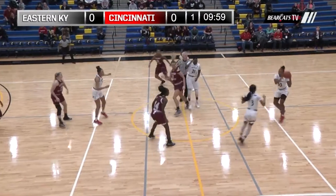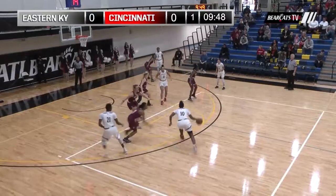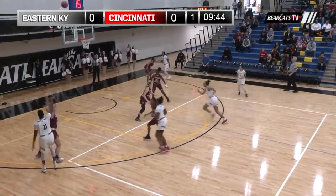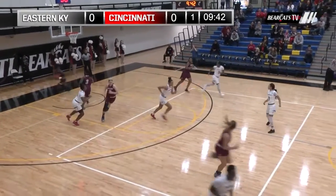Ball is in the air. Johnson tips it back to Porter. It is Porter from the left wing. Takes it back out up top. Now swing it over to Johnson on the left side. She launches a three. Swish.